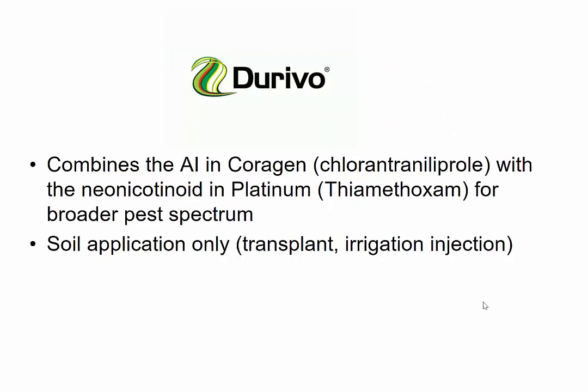There are products out there like Derivo which have the diamide in it, but then also have a neonicotinoid in it. So that's something a grower could do preventatively. Just put this down in the transplant water.